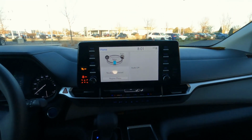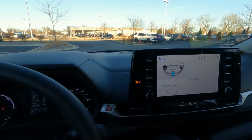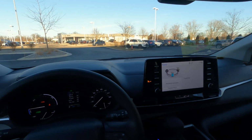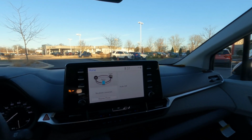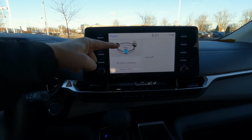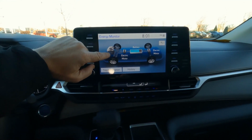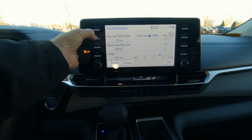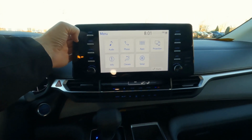Here's a look at our center stack. So this is a tablet style center stack, and you can see it sits up pretty vertical. It's fairly slim. It does not obstruct your view looking out the front. So it gives you good visibility still out the front, but you get all the advantages of the tablet style center stack. So right now it's on the engine monitoring system right here. So you can see we can move through and see what's going on with that. We can do our trip information here as well. There's a lot of information available right here within the center stack.